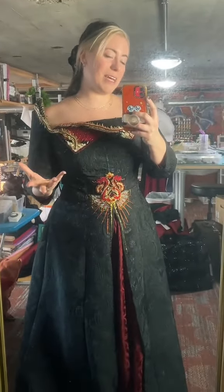I will be making a cloak. I will be making the crown. I'll be making a dagger. I intend to make a lot of stuff for this outfit to be able to compete with it later this year at a convention that I will name later.